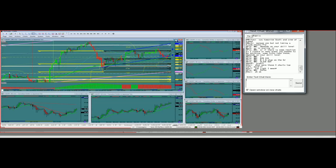This is the first day, but as we start going along Tuesday, Wednesday, and Thursday, you're going to see our traders that have been in here for a while start posting. I got 220 pips last night. I got 400 pips last night. I got 190 pips last night.